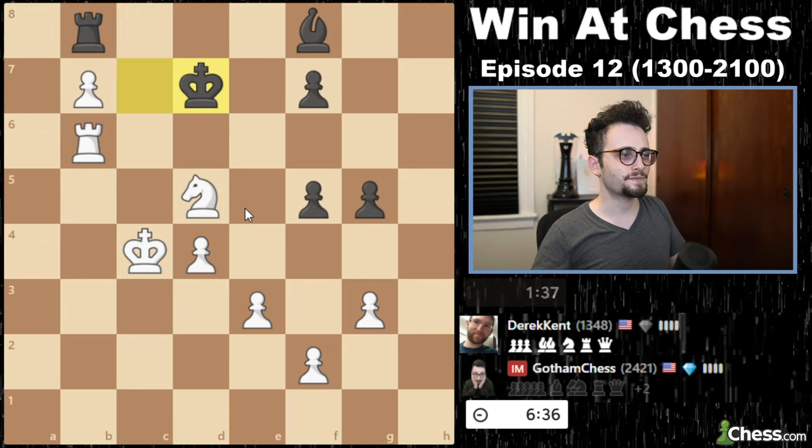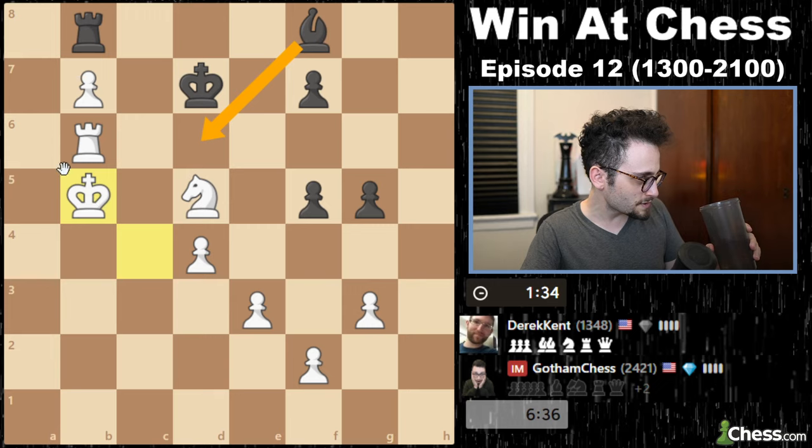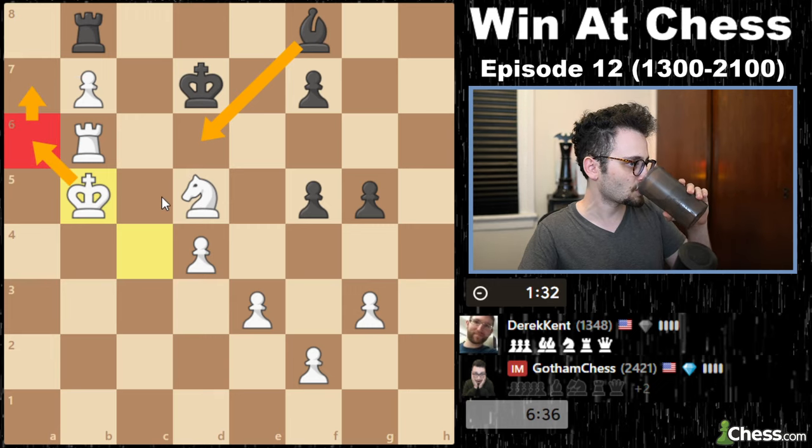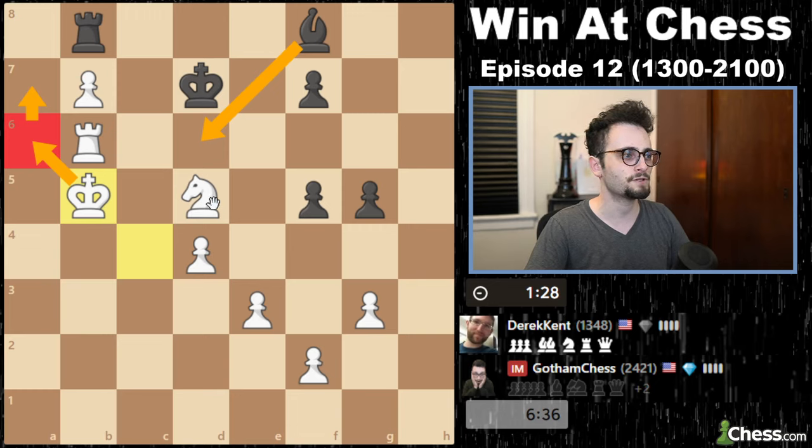That was a nice game. That was a very nice example of how to properly utilize the Trompowski. Bishop d6, king a6, king a7. Kick out the enemy rook, make a queen, GG.